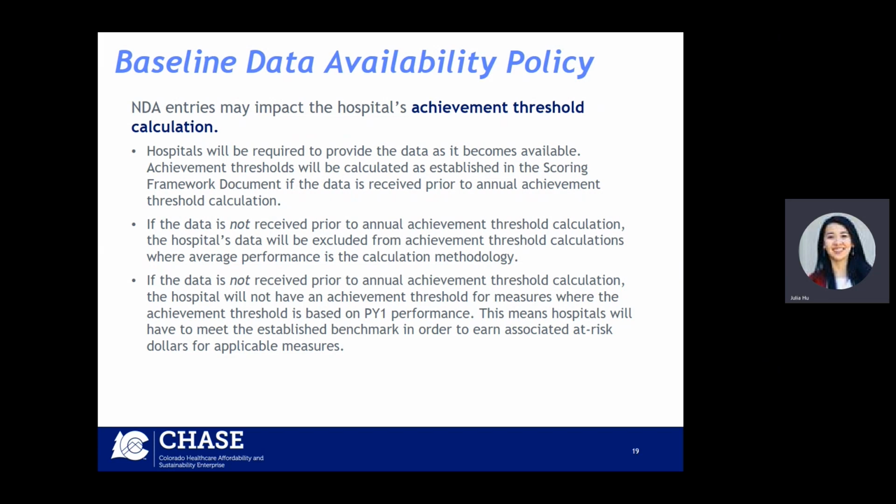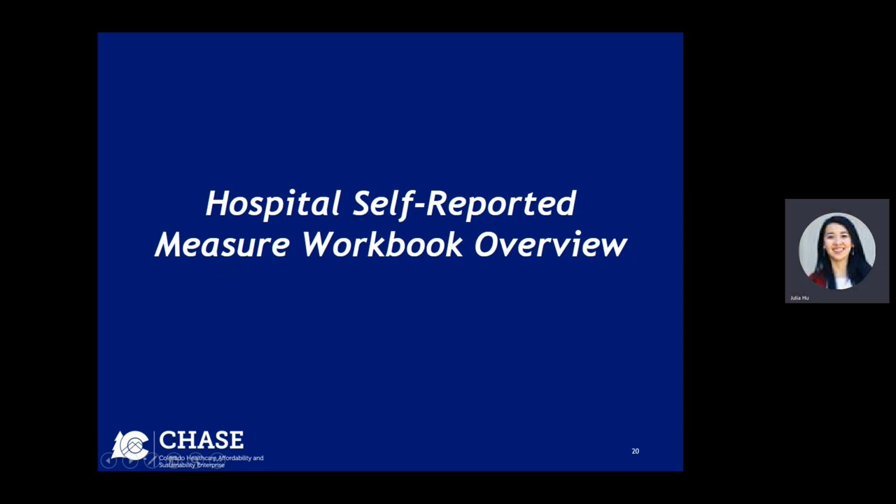For measures without achievement threshold set in PY1, if we receive an NDA in reporting, we will need that data by the time we calculate performance data in program year 3. All right, so this next slide, we will be reviewing the self-reported measure workbook in its entirety. I will turn it over to Alicia Jones to provide an overview of the workbook.